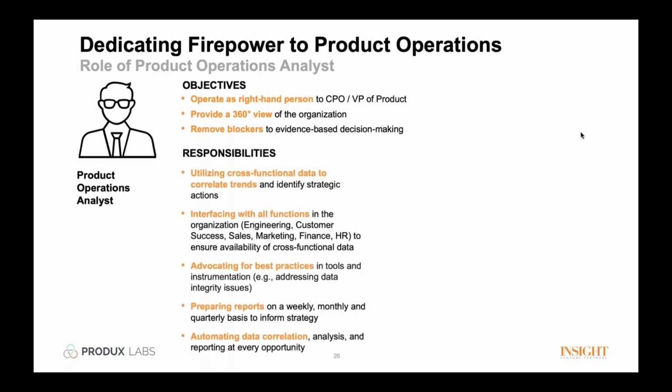So this person is going to use that cross-functional data to really correlate the trends. They're going to go across the organization and work with engineering, customer success, and marketing and finance to gather that information and make sure it's up to date. They're also advocating for best practices in the tools and instrumentation that we use, right? What are the data integrity issues that might come up there? They're preparing reports on a weekly or monthly basis to help inform that product strategy. And then they're also automating that data correlation analysis and reporting at every opportunity.